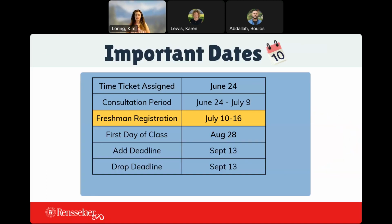So yesterday the time ticket was released, so please go on to your SIS and check that. If you don't see one for some reason, let us know. Consult period obviously started yesterday, and it goes all the way through July 9th. Obviously, you'll have us through the whole summer up till fall, but that's our main consult period before registration begins.